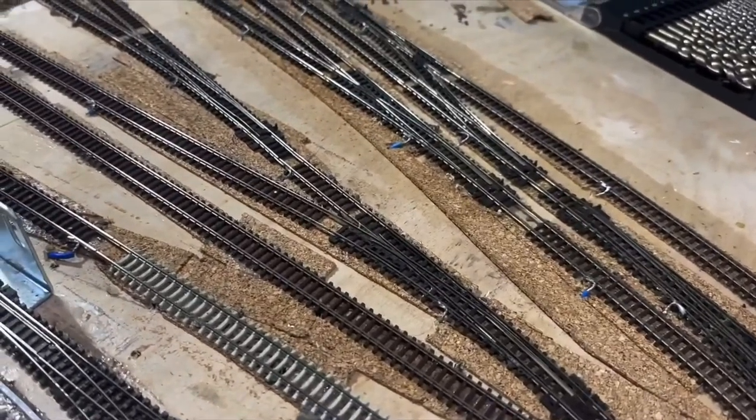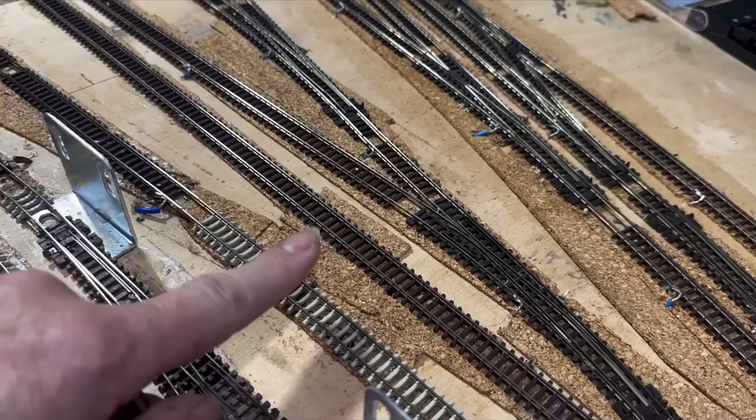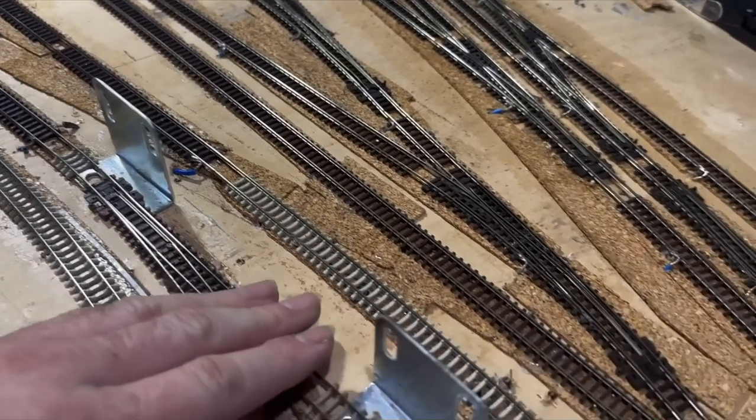Now, as part of that, what I also did was to move this track that way a little bit, which would give me a tiny little bit more room.